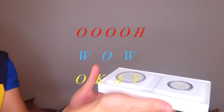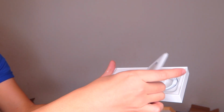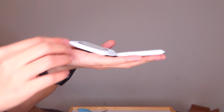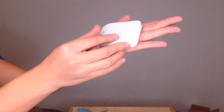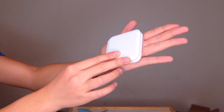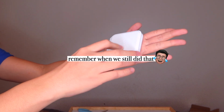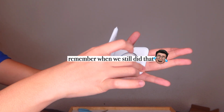Ooh, wow, okay. That's pretty tiny. It also comes with its own cable, USB-C to Lightning, the same as the iPhone. And it's so tiny. Look at that. It's as big as my palm. No, my palm's bigger. Imagine just carrying this, traveling without the burden of carrying two chargers.